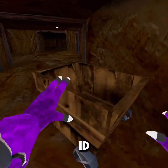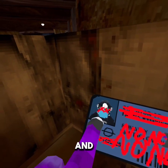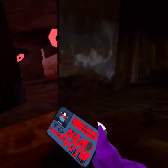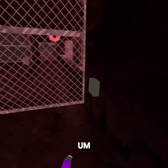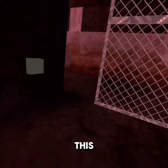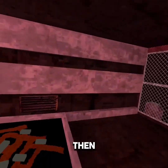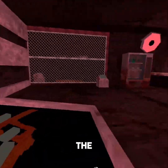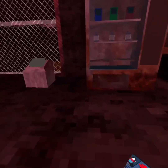See, there's an ID. It says no, and crossed out eyes. So if you go in here and you scan your ID, sometimes this closes that door. If you scan your ID, then it'll take you into this room. This right here supposedly opens these different doors. I don't know what this is. Like, what is that?